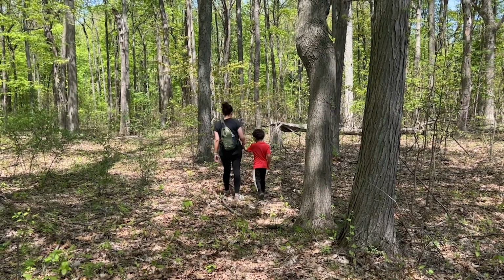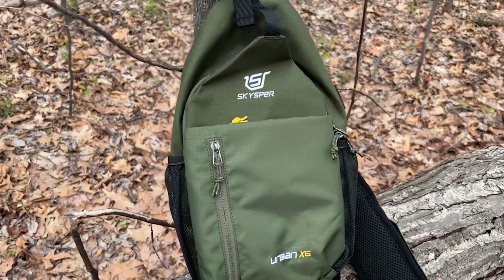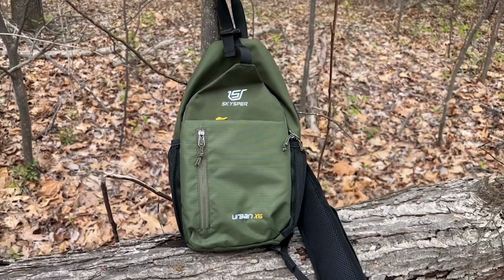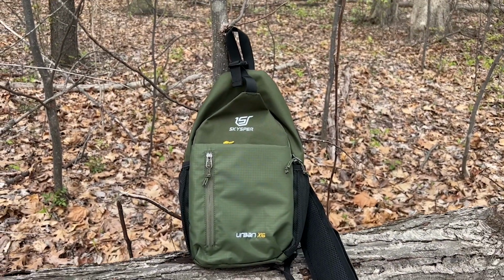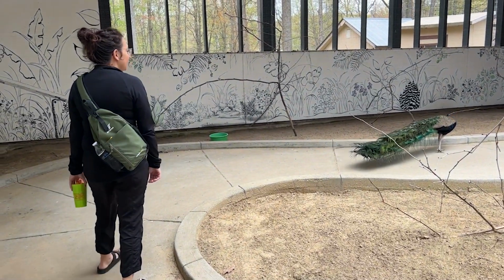Hey, I'm Kayla with WTI, and I was looking for a bag that I could easily just throw some quick items that we needed for some of our day trips. And this bag from SKYSPER has been absolutely amazing for me. I really was looking for something that I could take if we wanted to go take a hike at the park or go to the zoo or just to kind of be out and about, but I could have the essentials with me and not carry it in something too bulky.